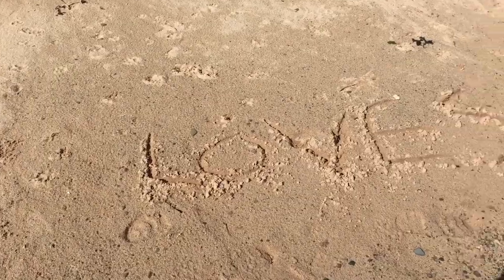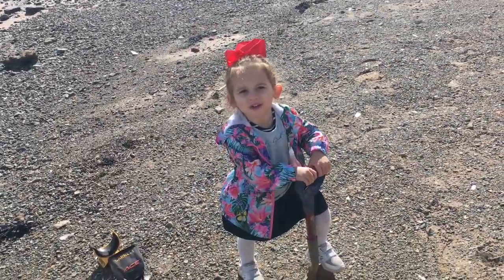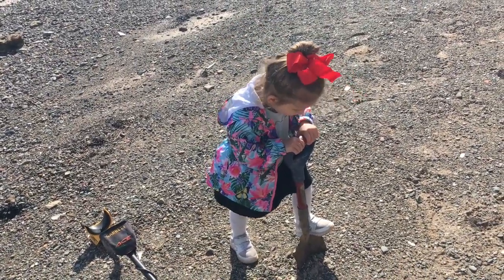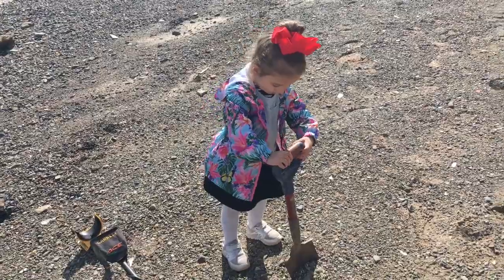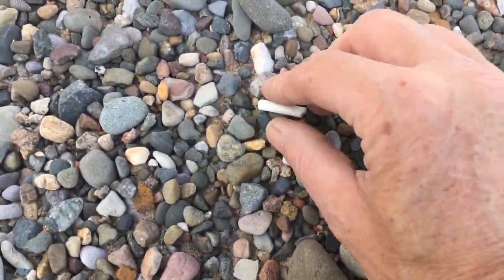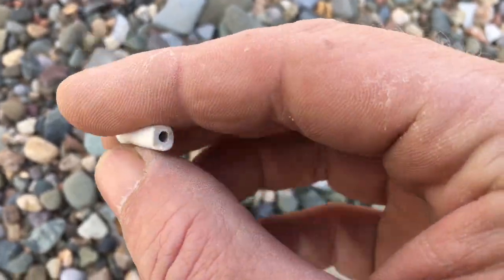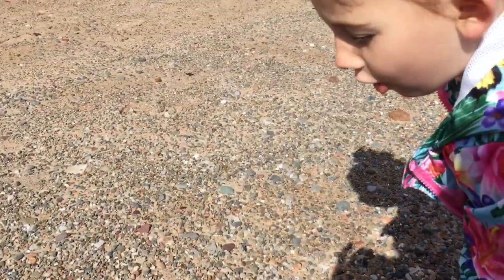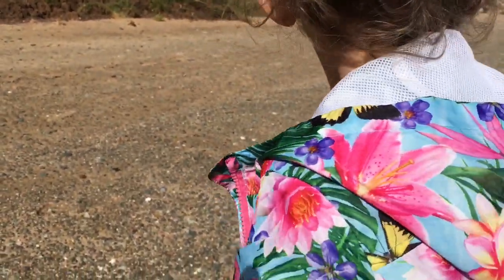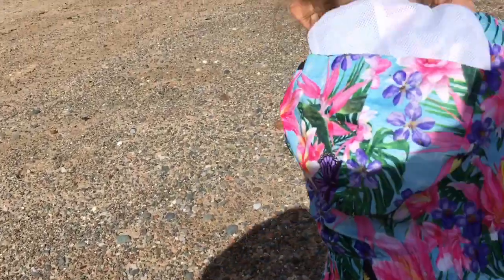Luke loves Ghostbusters. Have you got the spade again? Are you digging? No. You ready then? And there's our Ella standing next to a good time digging as well. Oh, what are you digging, Ella? Can you see any more pipe stems? Let's go find some more, eh?